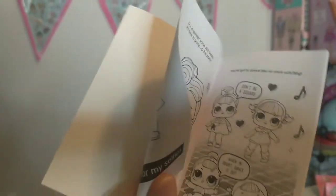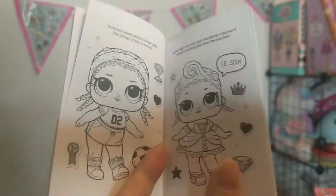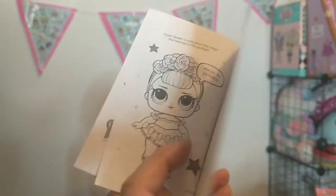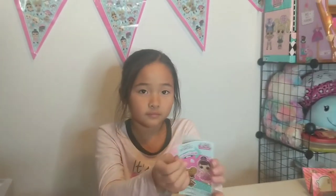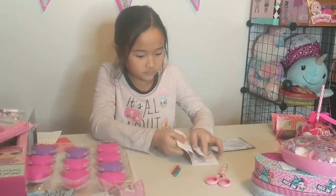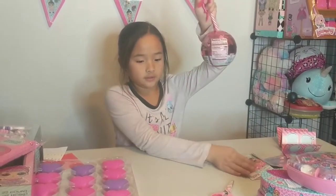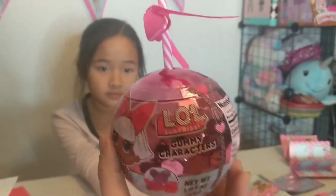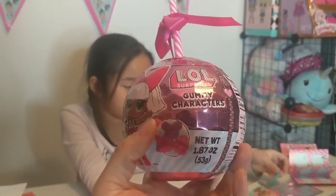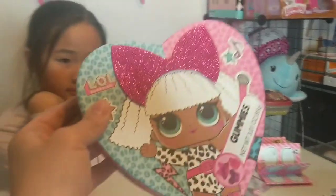And here's a mini coloring book it comes with. A couple of pages, a little bit shorter than the actual play packs. But super cute for $3 for 8, not too bad. All right, do we have anything else, Mia? Did we miss anything else? Oh, we didn't do this. Oh, it's a water bottle. It is an LOL Ball water bottle, team. How cute is that? And it's got gummy inside. So these are the same gummy that we had seen earlier in the heart pack that was here.